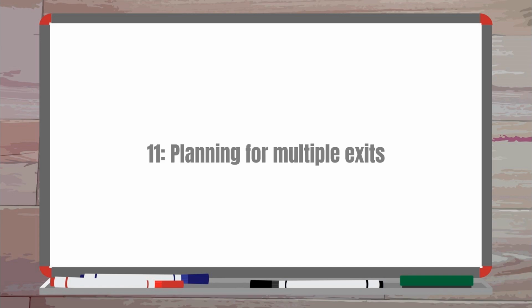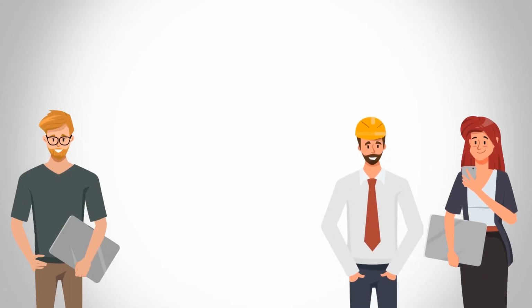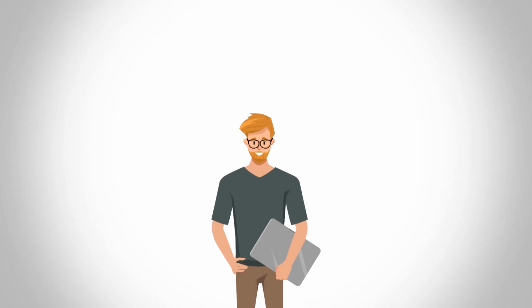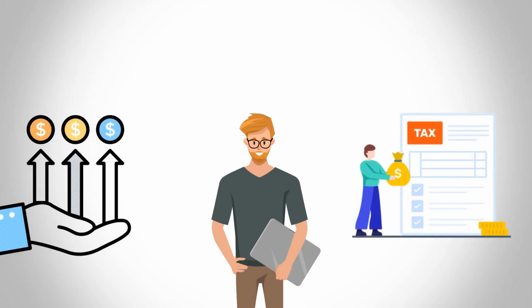11. Planning for multiple exits. Most business owners think of selling their business as a one-time event, but David introduced Bob and Sally to the concept of multiple exits. By planning to sell parts of the business over time, they could maximize value and minimize the tax burden. The lesson: this strategy secured financial stability over time while leveraging more favorable tax treatment.